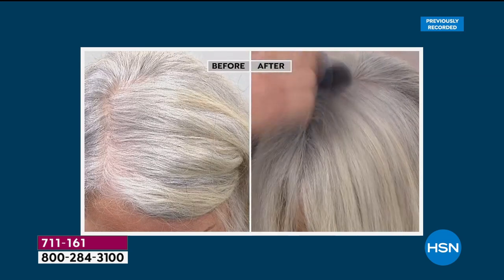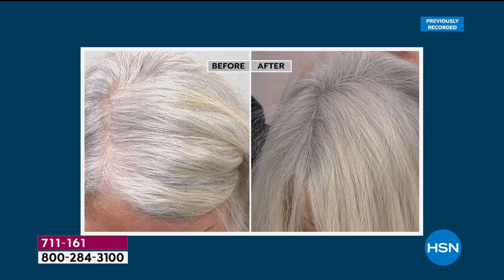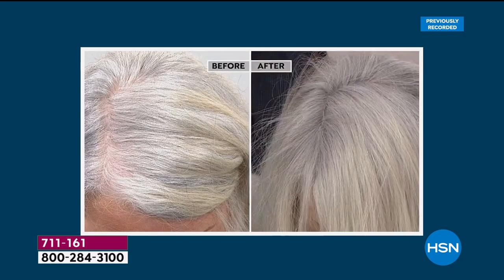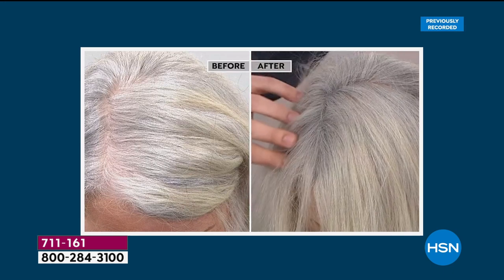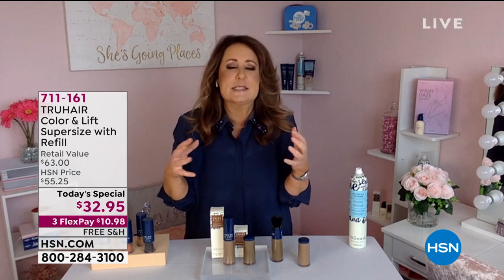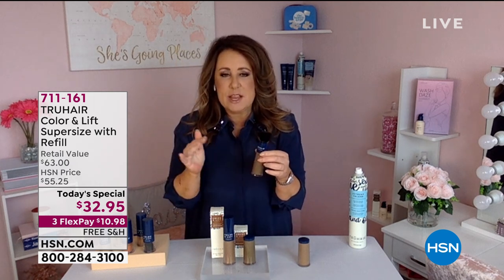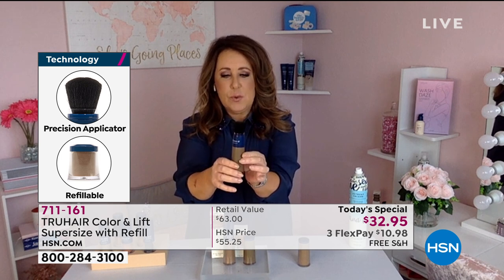Gray hair, let's talk about this. We created this color by your request, right, Helen? Because gray hair grows in, and white hair gets sort of yellow, a tinge and a cast to it. Instead of buying purple shampoos and all these crazy things we do for white and silver hair, just brush on the Color and Lift in gray or silver, and you'll see the shine and the volume you get in your hair.